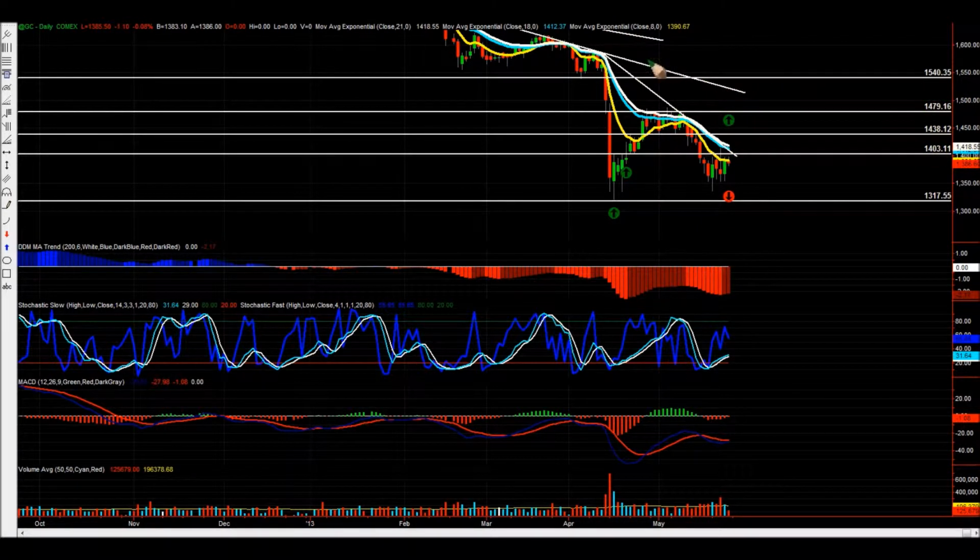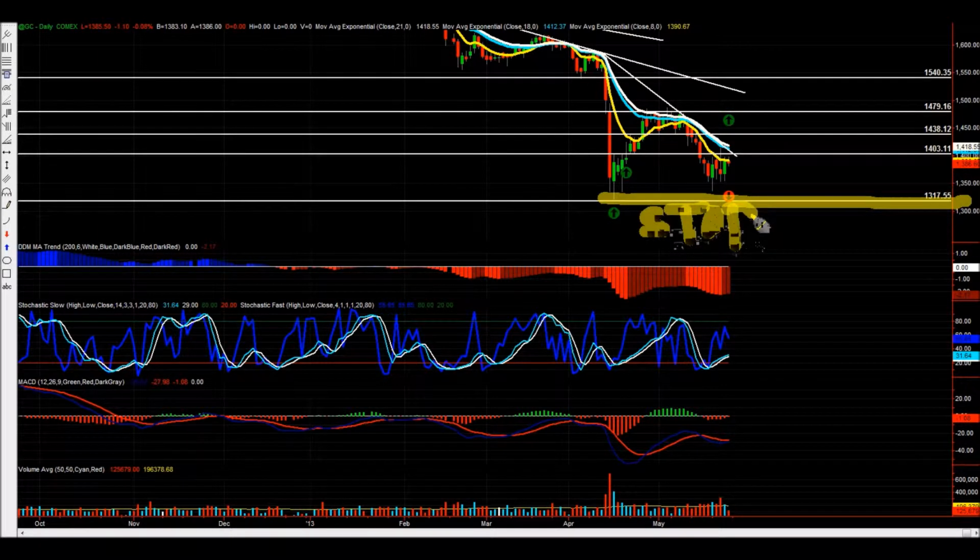Now, having said that, on the downside, we're looking at support at 1317. And if we break this area here on a decisive basis, I will just stop out of the trade. It doesn't matter where we are. I'll just get out of the trade. I'll close it out, and I'll consider that it's not really going to work out. This is sort of a counter trend trade because the trend is really still to the downside here. So this is more of a counter trend trade.